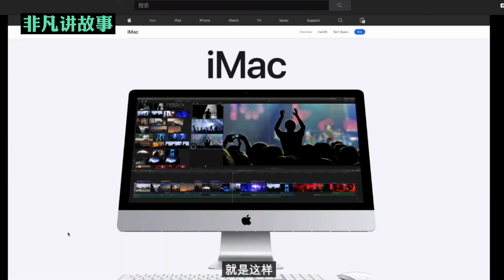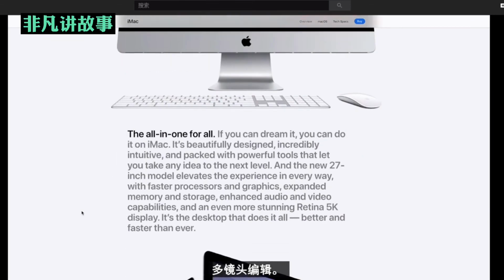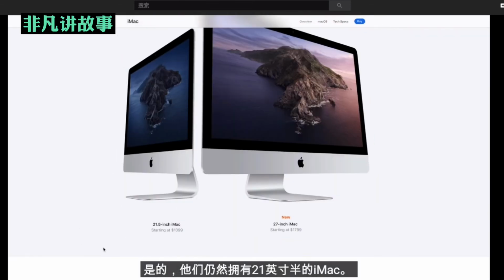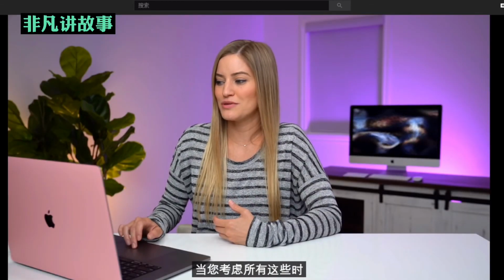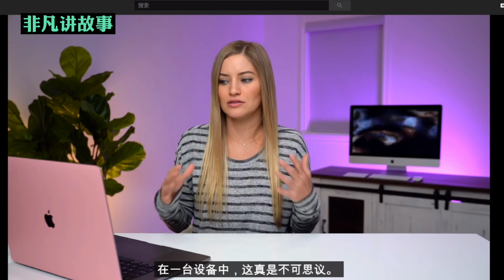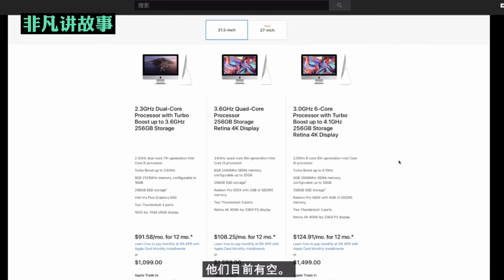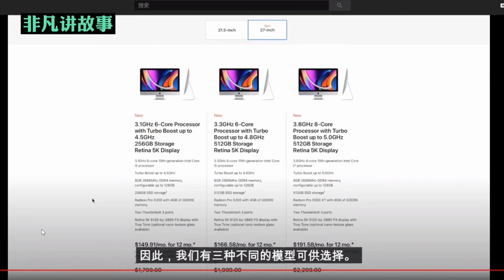So here it is. Oh my gosh, they're doing like a little 3-cam, multicam edit there. So obviously this is the 27-inch, and yes, they do still have the 21.5-inch iMac. This iMac is starting at $1799, which when you think about all that you're getting in this all-in-one device, it's pretty incredible. So here's the 21-inch options that they currently have available, and this is the new 27-inch. So we have 3 different models to choose from.